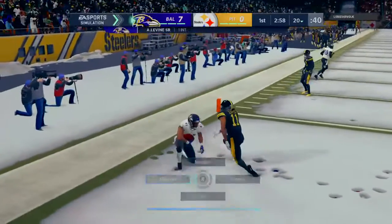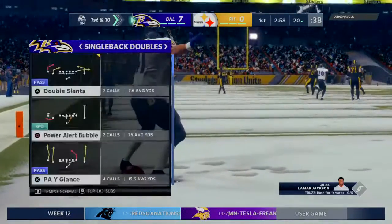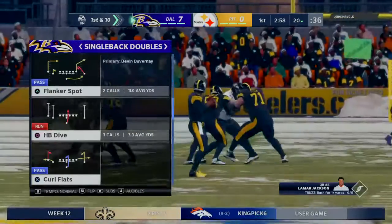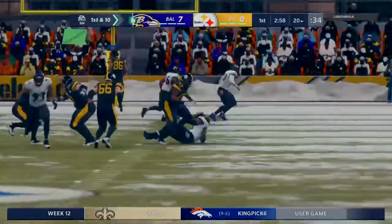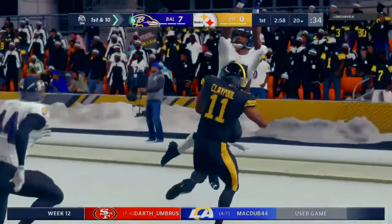Able to get there and pick it. And a big turnover there as his guys will get the football back. They'll take over. What a start defensively. Your offense goes out, gets the touchdown, and then you get the interception. Just perfect. How about the discipline that they showed on defense?